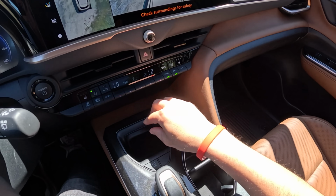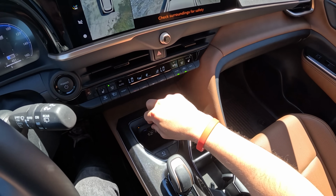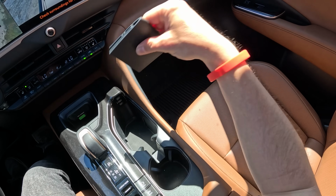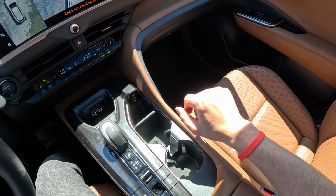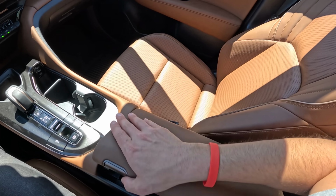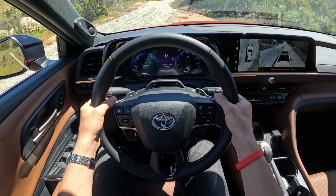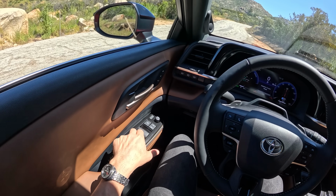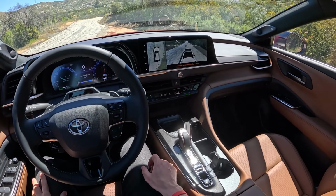And then this little pocket for your phone for wireless charging. It actually keeps it pretty well held in there. A couple USB-C ports here. Got a cup holder that you can adjust and kind of make a larger space or a smaller space. Drive mode selector right here. You can open up the center console from both sides. Get paddle shifters behind the wheel. 2-seat memory settings. Auto up-down windows on all 4 corners. Just your gauge cluster brightness right there.